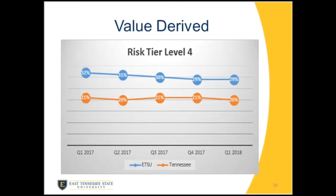So what we're looking at here is our risk tier level 4s. These are our highest level patients, so our sickest patients. And the orange shows the percentages for the state of Tennessee in risk level 4s, and the blue is where we fall as a department. So when you just look at how we compare to the state, we are significantly higher for sick patients. And what this shows is in Q1 of 2017, 32% of our population was a risk level 4 compared to 21% in the state. But by Q1 of 2018, we have dropped it down to 29%.